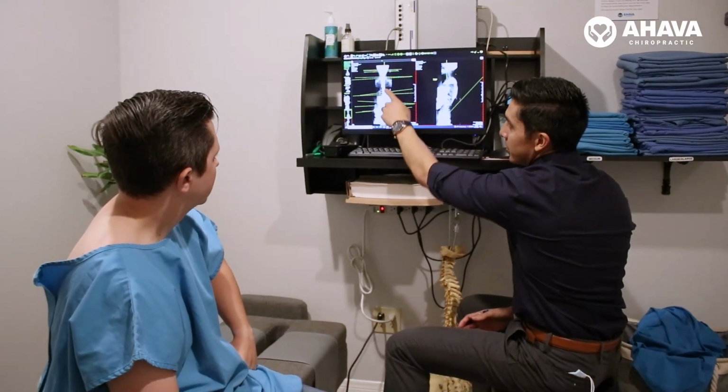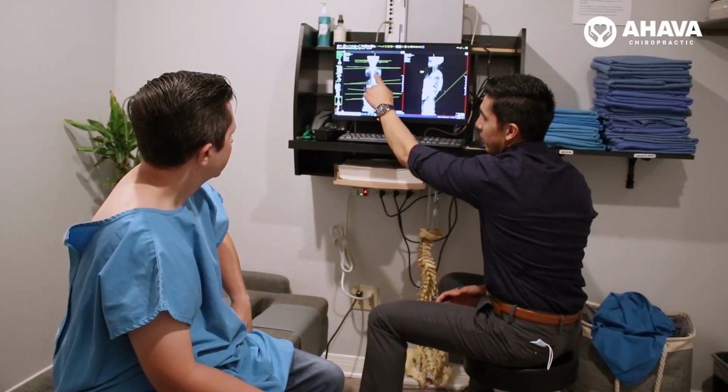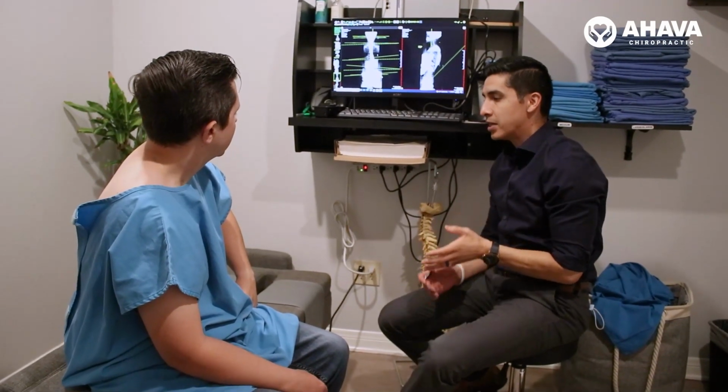Now we also did your mid back on that T5. Again, this is where it has this weird curve going on in this area. And then the last one we did was your T1. So we got some good adjustments today. Let's see how you do.